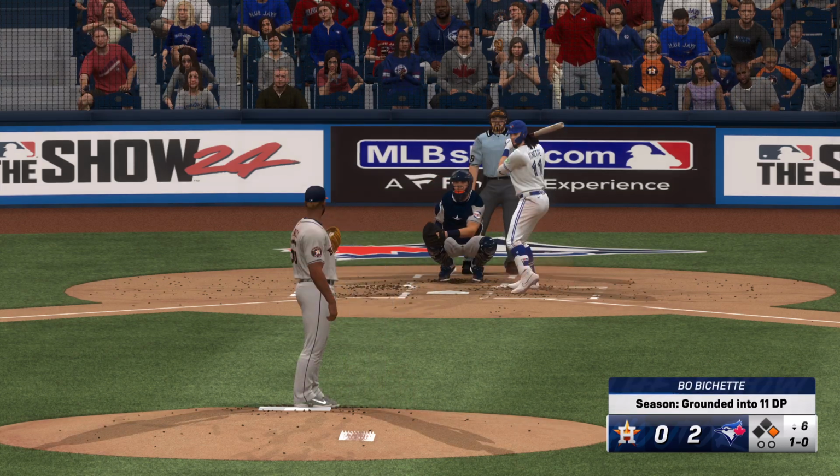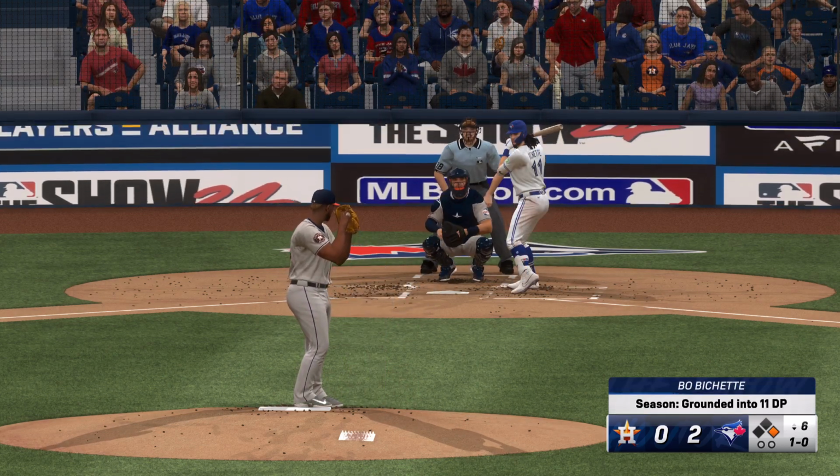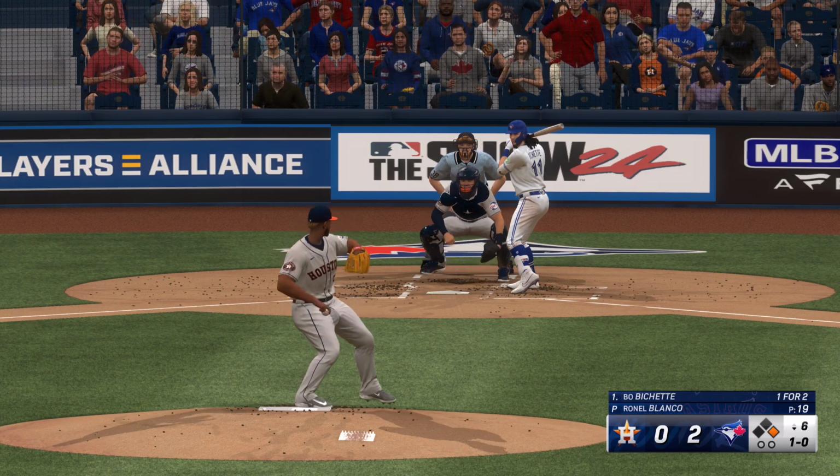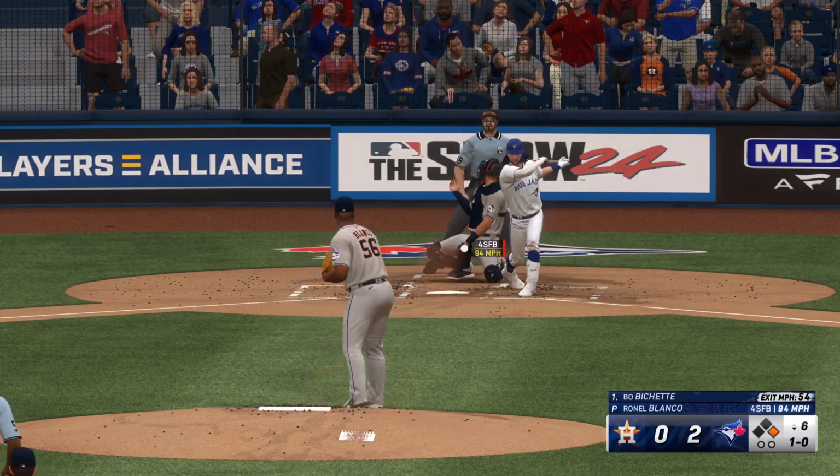Bichette, the next to hit, takes outside. Kiermaier on the go. And a foul ball.